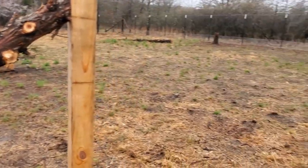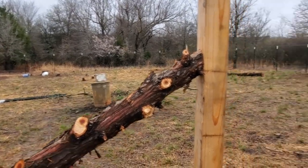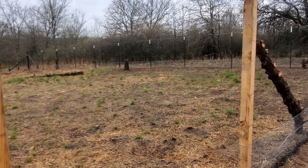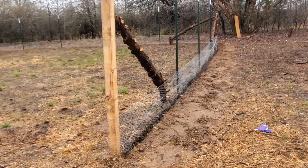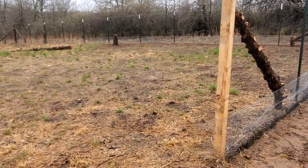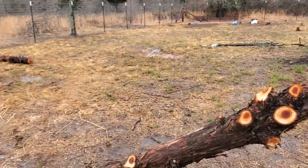But the rest of this back fence, this fence, and the fencing across the front will all be deer netting. And we're hoping that that's enough to just deter them from getting in the garden this year. As you can see, the garden is still a work in progress.